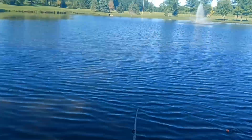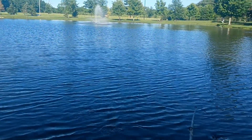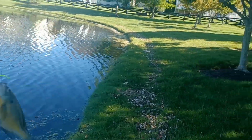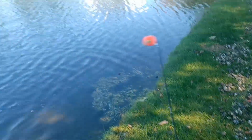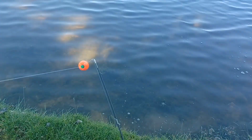Wow. One. Oh, that's a nice bluegill. Oh, wow. Look at that guy. Gee whiz, man. Oh, he fell off. He's 9 inches. He's back in the water. Oh, well. Didn't get a chance to look at him, but that was a 9-inch bluegill. Nice. Well, thank you, buddy.